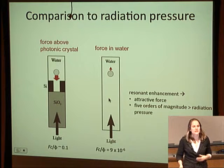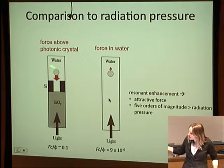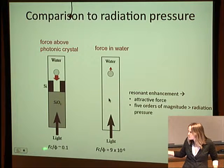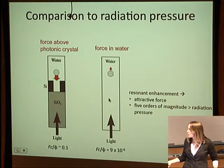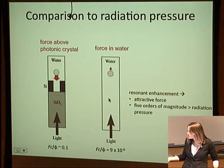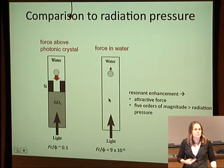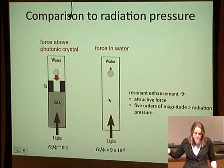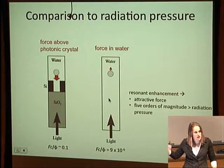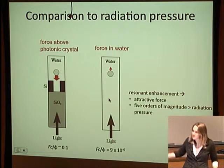And that's, in general, due to the decay of field intensity away from the slab. So if we compare to radiation pressure, which is just a pushing force, this force on the particle above the photonic crystal has dimensionless magnitude of about 0.1. This is c, the speed of light, and phi is the flux. Compared to the radiation pressure that you would get without any of this there, you have a resonant enhancement. You have an attractive force that is 5 orders of magnitude bigger than radiation pressure. And that's for the particular case shown here. If you go to higher quality factor resonances or design your slab differently, we can increase this number.